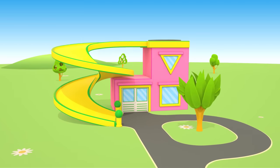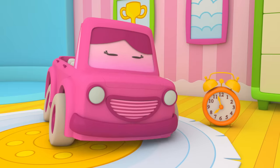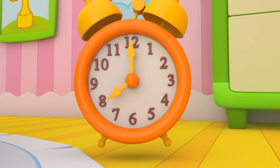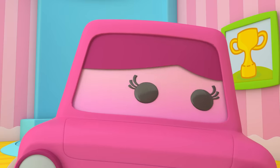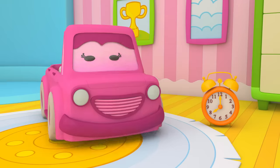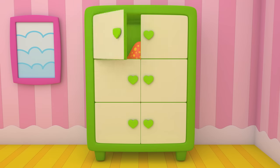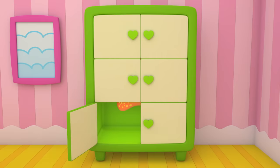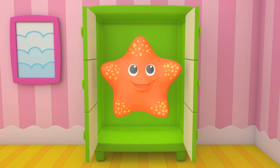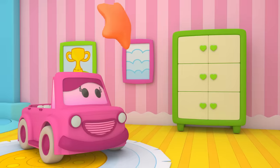Clever cars. This is Mimi's house. Oh, Mimi's sleeping. Time to wake up. Turned off the alarm clock. Good morning. What's this? A star. A rubber toy for water. We need to find a pool to play in.